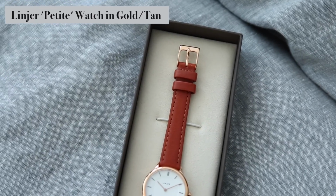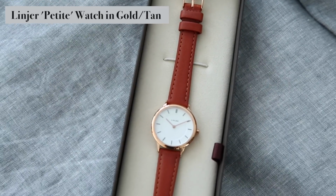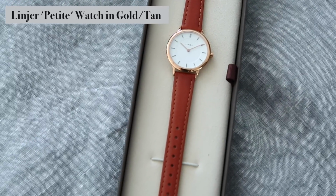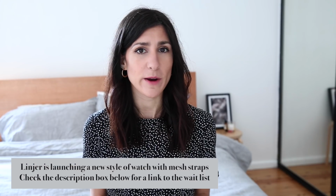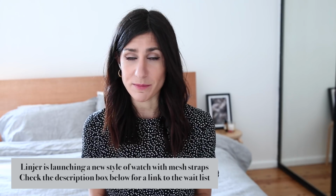So the first thing you're going to want to think about is, do you want a really minimal looking watch face? Do you want something that's got branding on it or not? Do you want something that has a little bit of embellishment, like little diamantes on the actual watch face itself for telling the time? Then you're going to think about, what kind of strap do you want? Do you want to have a leather strap, or would you like a bracelet strap or a stainless steel strap? And what color would you like? Because there's quite a lot of options out there.